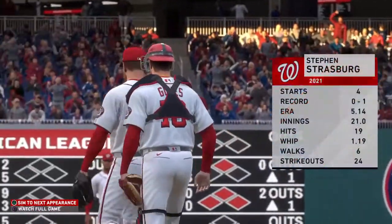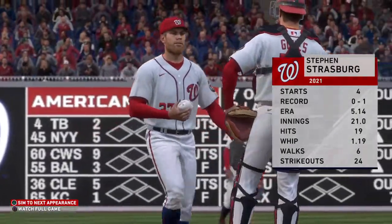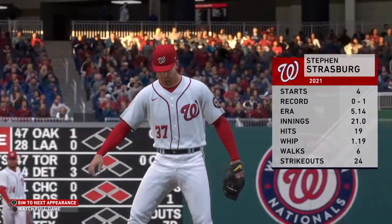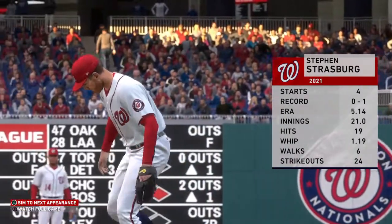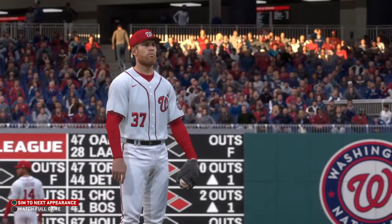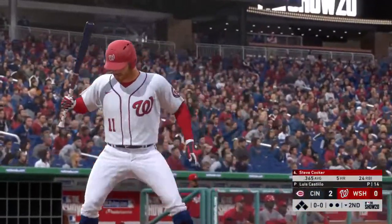Steven Strasburg, the California-born right-hander, is on the mound. Dan Plesac, what do you got? Hey, man, we're getting a look at a guy that's really been struggling lately. In his last 3 starts, he has a WHIP of over 1.50. Lots of base runners, lots of hits, and lots of walks, and that doesn't add up to very good performances. So he's going to look to turn things around in this one here.